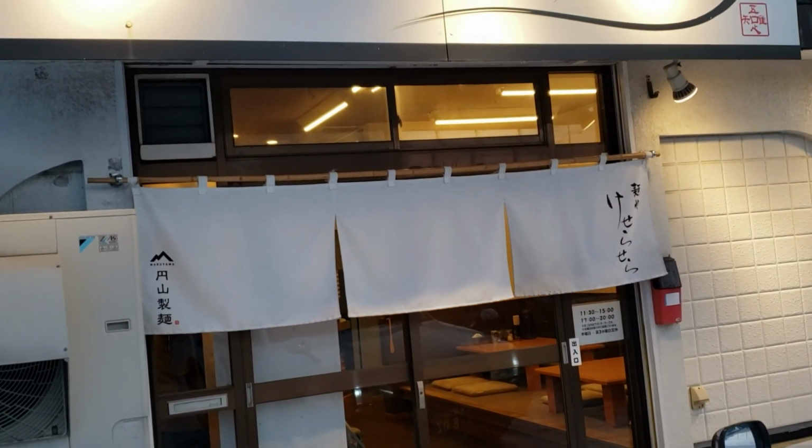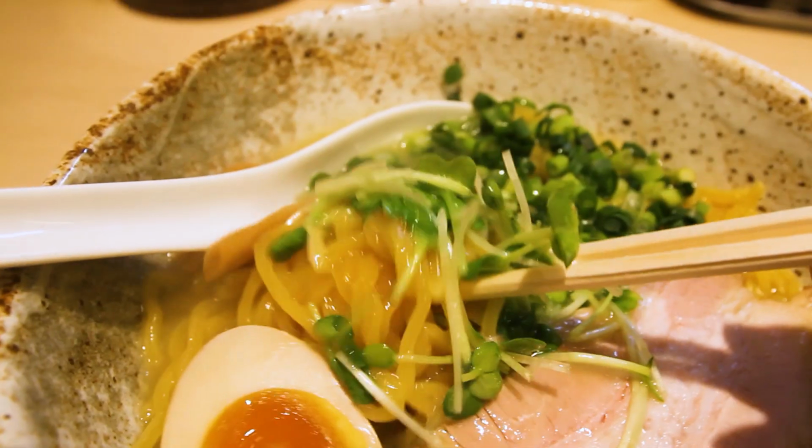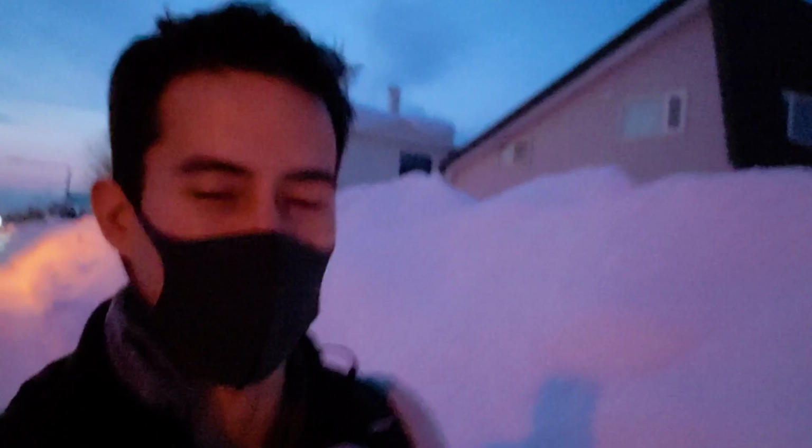Menya Keserasera, you gotta love the name, loves their Beatles music. Beatles music was playing the whole time I was there. Couldn't help but sing along. And I was struggling. These thick Sapporo noodles are killing me. And you basically had thick Sapporo miso ramen-like noodles in their shio ramen.